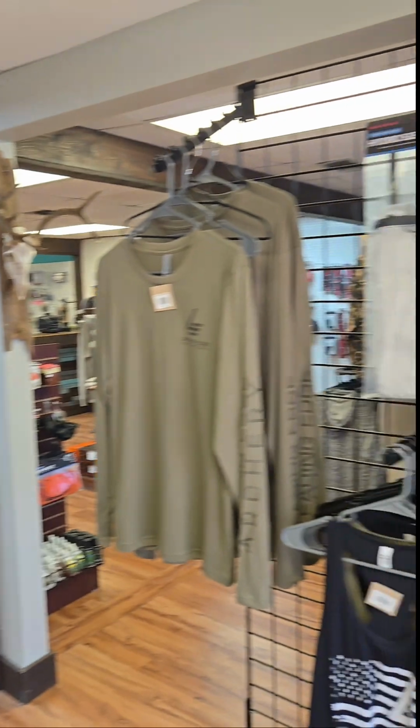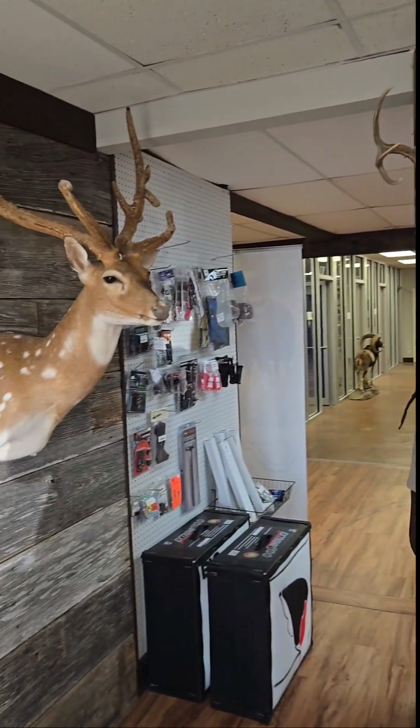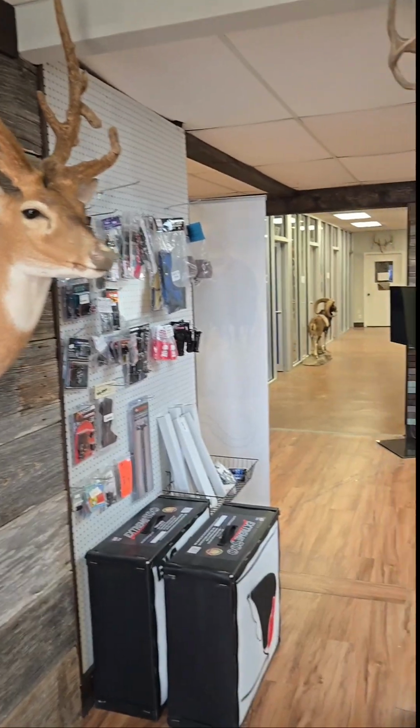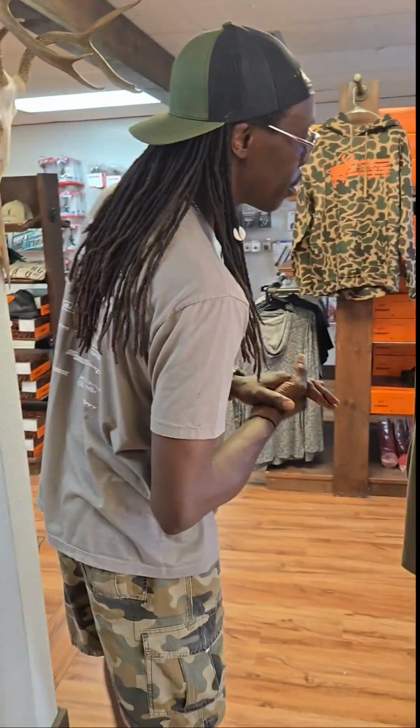So like I said, we like to showcase mom and pop shops, and as you can see, they have a super small shop here. With a lot of things on the walls, a lot of products for sale. I mean, it's an outdoor shop, just like any other outdoor shop that you find anywhere else you go. But come on, let's take a look around and we'll show you what they have to offer.